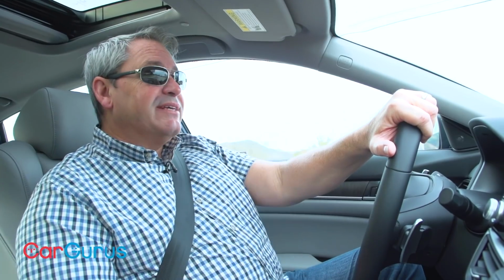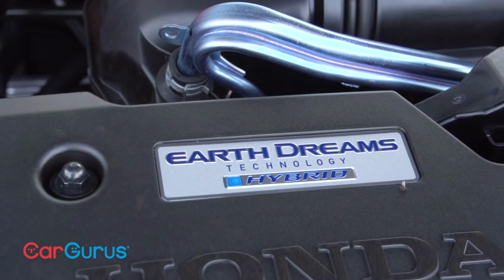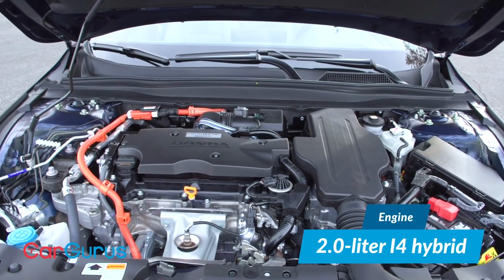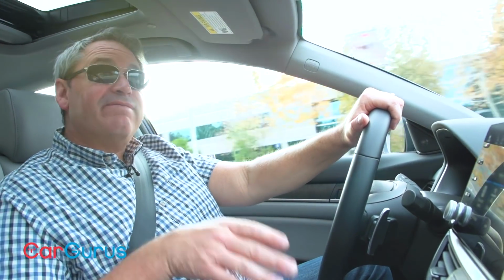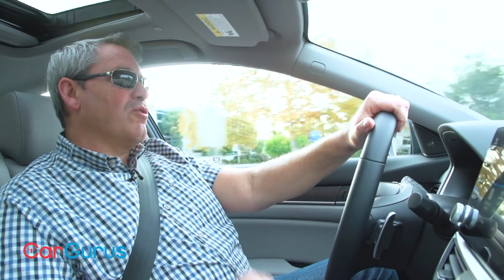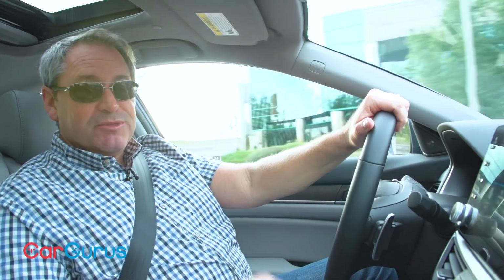Now, speaking of driving, let's get to the heart of the matter, which is the Accord Hybrid's powertrain and what it's like out in the real world. This car has Honda's award-winning 2-motor hybrid powertrain, which pairs a 2-liter 4-cylinder gasoline engine with 2 electric motors. Here's a fun fact for the environmentally conscious among you. The electric motors contain no rare earth materials. And here's another fun fact. There's not a traditional transmission in this vehicle.